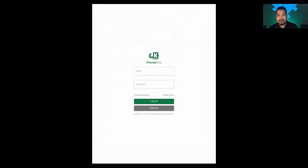So once you click that, this will lead you to your second step. Now, this particular step, you will need to wait for that email to come in, and this email will come into your student email account. So it's very, very important to remember that. This will come into your student email account, and it's going to have your credentials. It's going to have your login information.